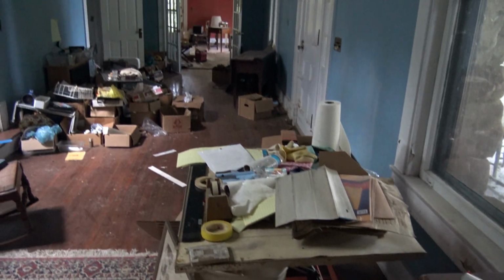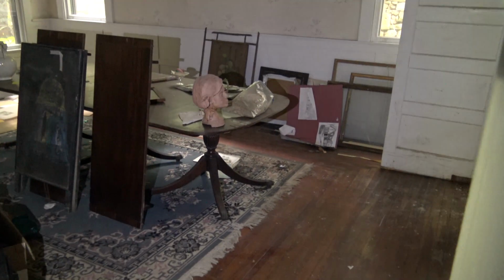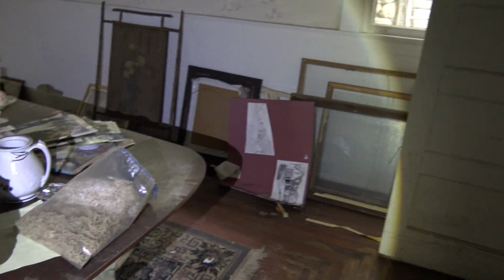Little half bath. This is the main foyer. You know what? This house is old enough. I'm wondering if that's that old haint blue. Oh Lord, there appears to be some water damage. Now I'm going to go to my left. Looks like we have a formal dining room with a pretty cool wallpaper in here.